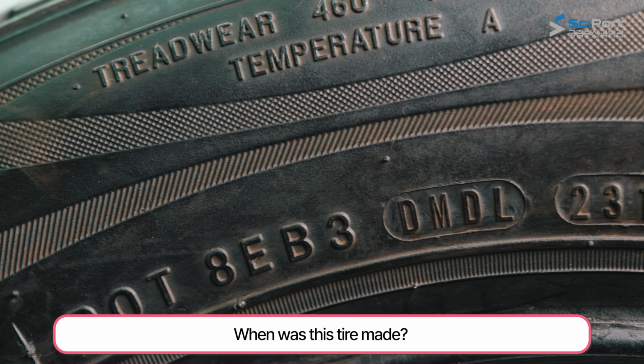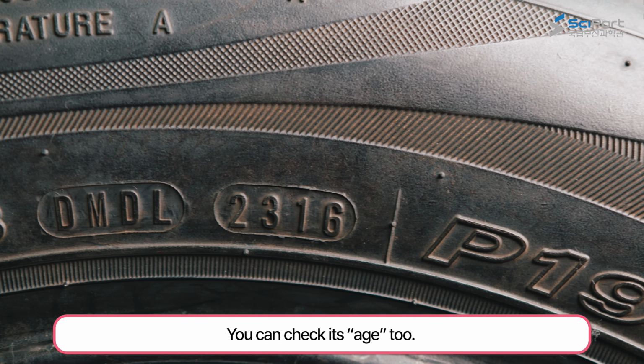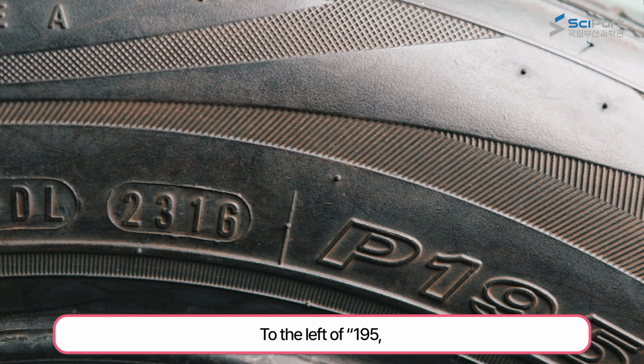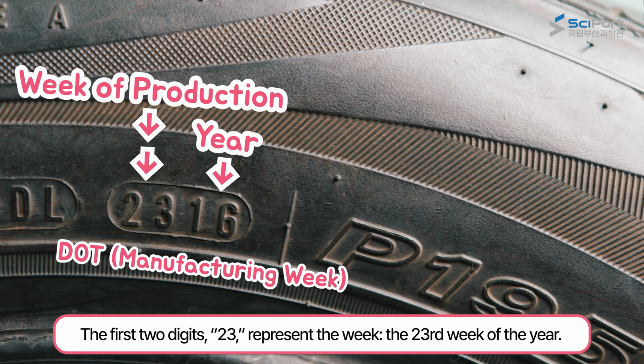When was this tire made? You can check its age too. To the left of 195, do you see the 4-digit number 2316? The last two digits, 16, represent the year 2016. The first two digits, 23, represent the week, the 23rd week of the year.